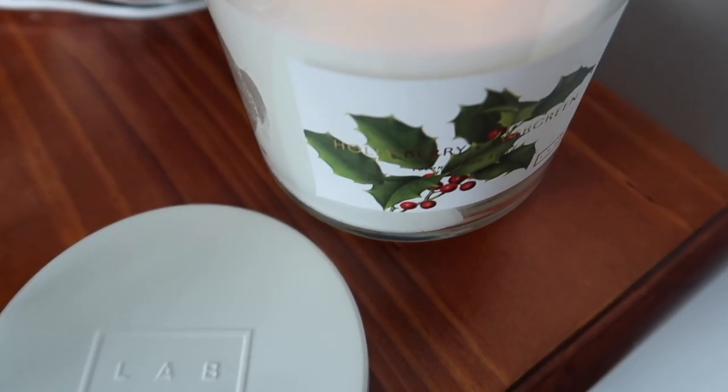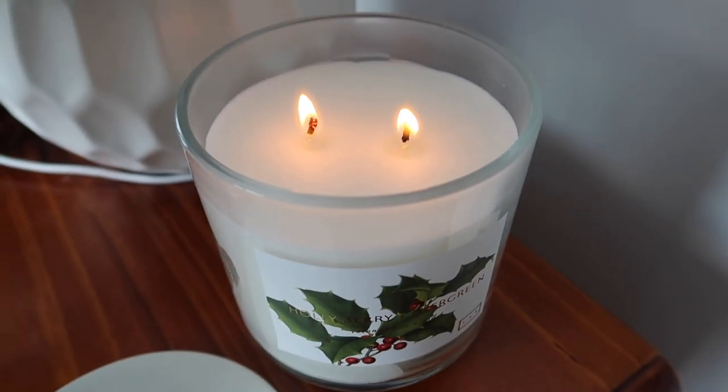So the brand that I bought accidentally for both of them was Lab. I'm assuming it's Lab. Yeah, so it's Lab. And the price for the candles was $12.95. And as you can see, they are a significant size. I would say almost as much as, if not the same size as, the Glasshouse candles. They've both got the double wick inside.